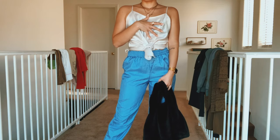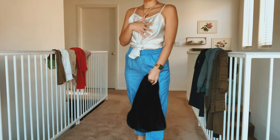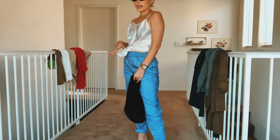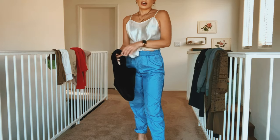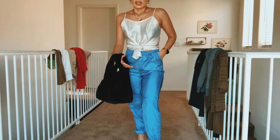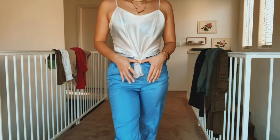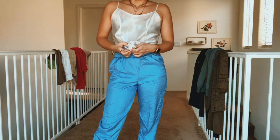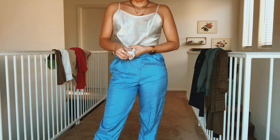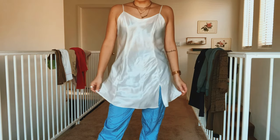So I decided to pair these pants with these little strappy black sandals. They're actually really comfortable, and I don't think that they're too high or too dressy for this outfit. And then I went with this little silk camisole. It's actually a nightgown. So in my video when I was talking about intimate apparel and thrifting nightgowns and stuff, this is what I was talking about.